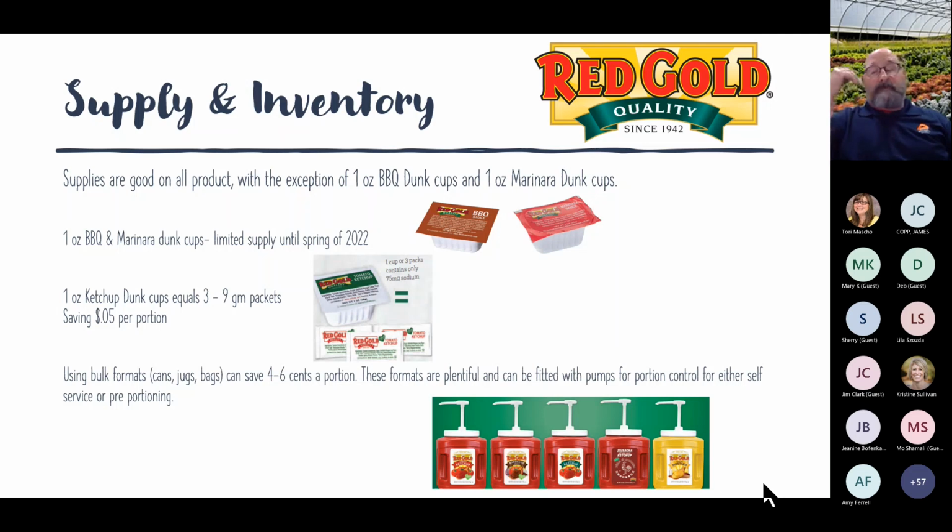Supply and inventory. We have great supply on all products. Our issue is with the 1 ounce dunk cup barbecue and marinara, is that it is the same line that fills the ketchup dunk cups. And if they stop producing ketchup dunk cups, then the entire line has to be broken down, everything cleaned, and then they can produce the barbecue and the marinara. And to go back to ketchup, they have to do the same thing. And it's like a 2-day process.